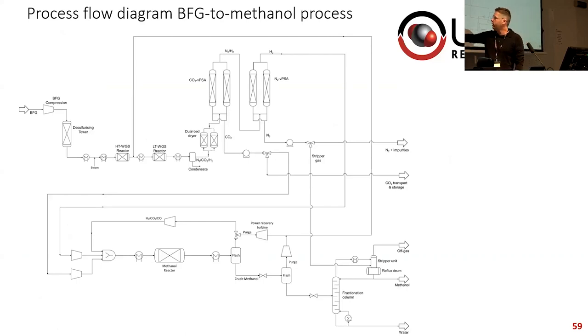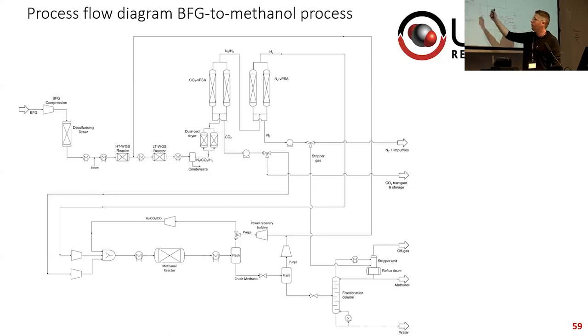In the methanol synthesis loop, there's a methanol reactor and an incomplete conversion in the methanol reactor. So what happens there is you cool down the methanol and syngas mixture to separate the crude methanol, and part of the gas gets recycled. Part of it gets purged to avoid the accumulation of inerts in the process, and this purge stream can be sent back to the entry of the low temperature water gas shift reactor to improve the conversion. The process also produces a nitrogen stream that can be used further on the steel plant potentially, and part of this stream gets used as a sparging gas to improve the product quality.